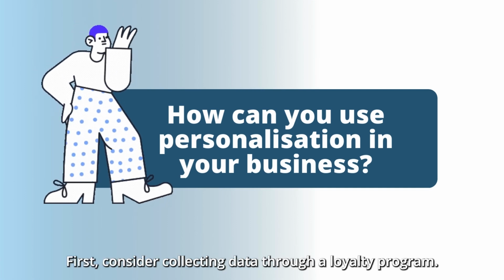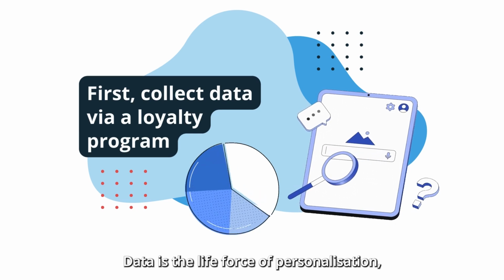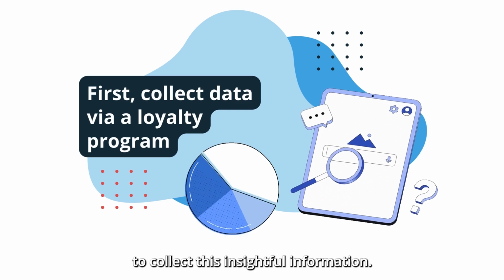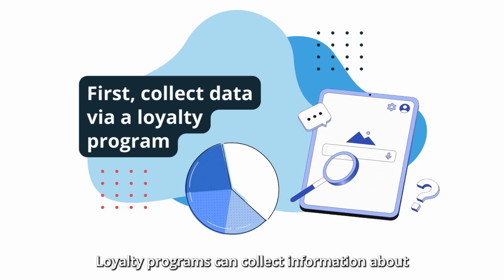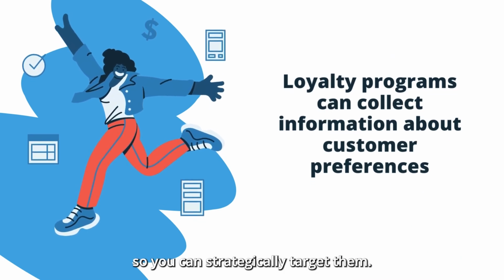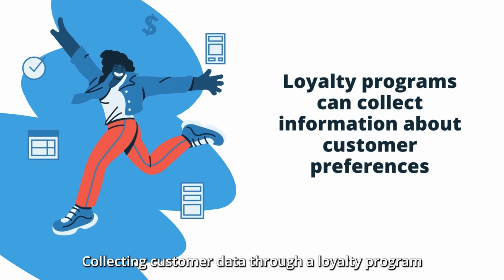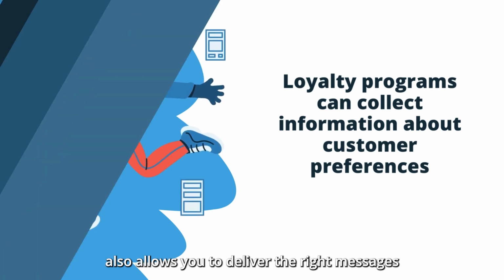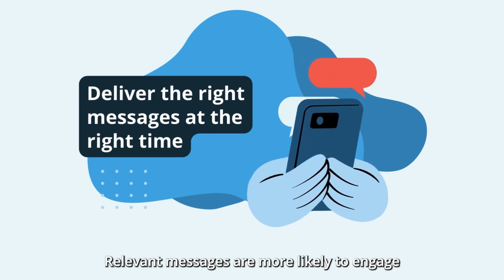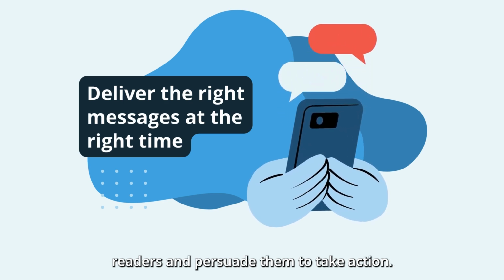First, consider collecting data through a loyalty program. Data is the life force of personalisation, and a loyalty program gives you the foundation you need to collect this insightful information. Loyalty programs can collect information about customer purchasing habits, preferences, and behaviours, so you can strategically target them. Collecting customer data through a loyalty program also allows you to deliver the right messages at the right time through the right channels. Relevant messages are more likely to engage readers and persuade them to take action.